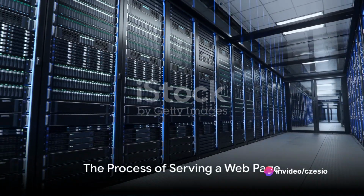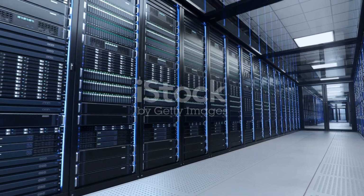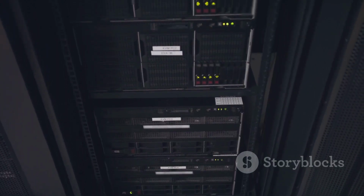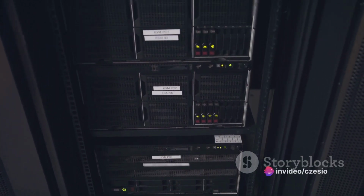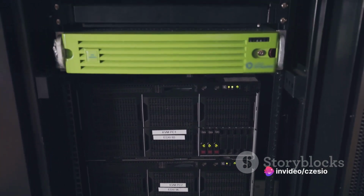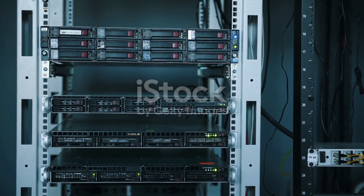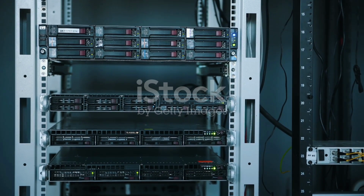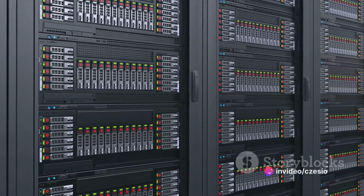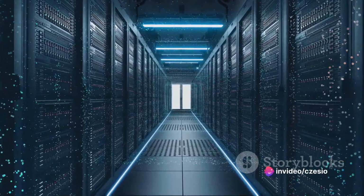So how does a web server deliver a website to your computer? Well, it's a multi-step process that can be likened to a well-choreographed dance. Let's break it down. First, the dance begins when you, the user, enter a URL into your browser or click on a link. This action is like sending out an invitation to the web server hosting the website you want to visit. The URL or link you click on is, in essence, the web server's address.